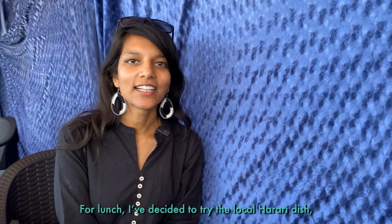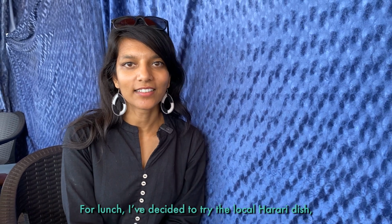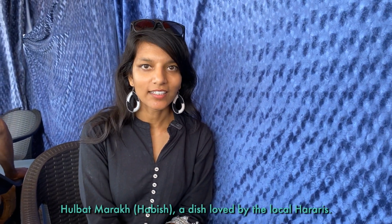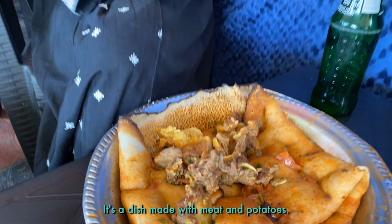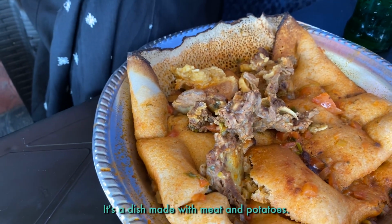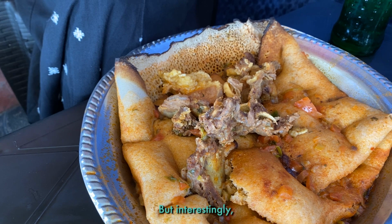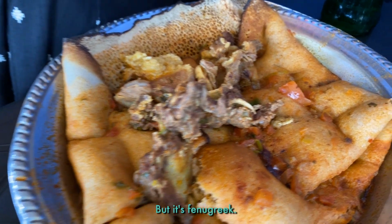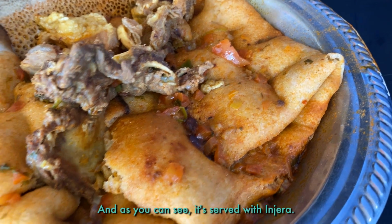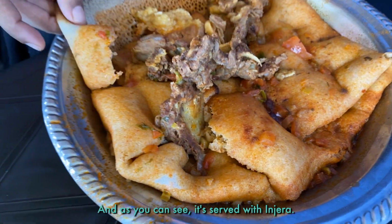For lunch, I've decided to try the local Harari dish, pulbat marak, a dish which is loved by the local Hararis. It's a dish made with meat and potatoes. But interestingly, the hero of the dish is neither the meat nor the potatoes, but it's fenugreek. And as you can see, it's served with injera.